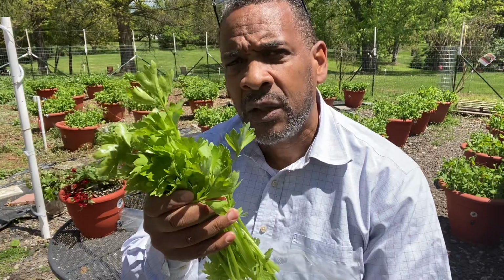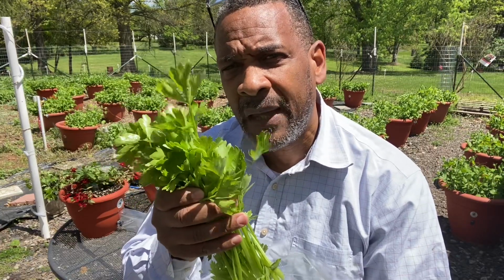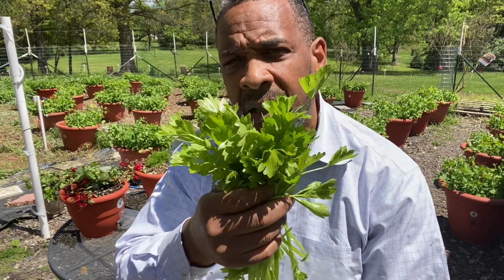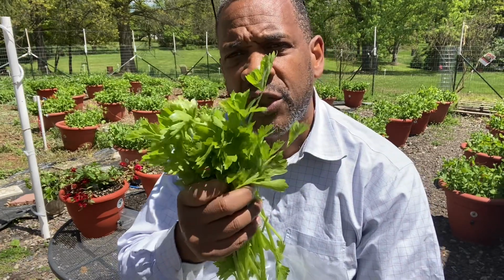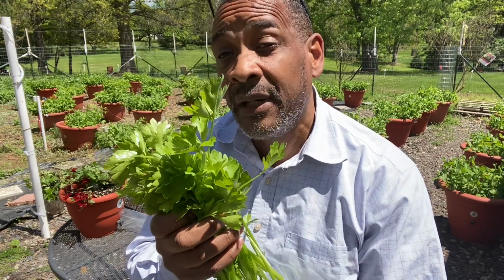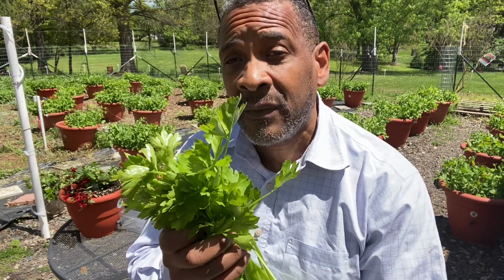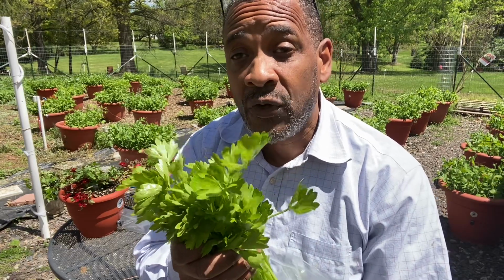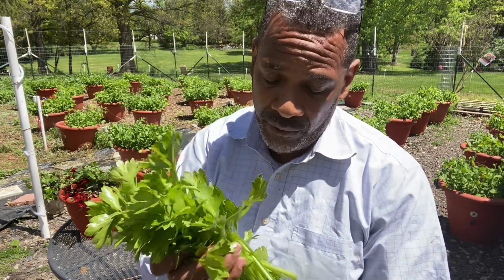It's amazing. Torpedo Pot grows your food when nothing else grows your celery. I want you to see there are no blemishes on this. There's nothing wrong with this at all. This is perfect food. You can't get any more perfect than this. I can't sound the alarm any higher. You've got to get yourself a Torpedo Pot. Stop screwing around. It grows better food than anything else you've ever seen before in your life.